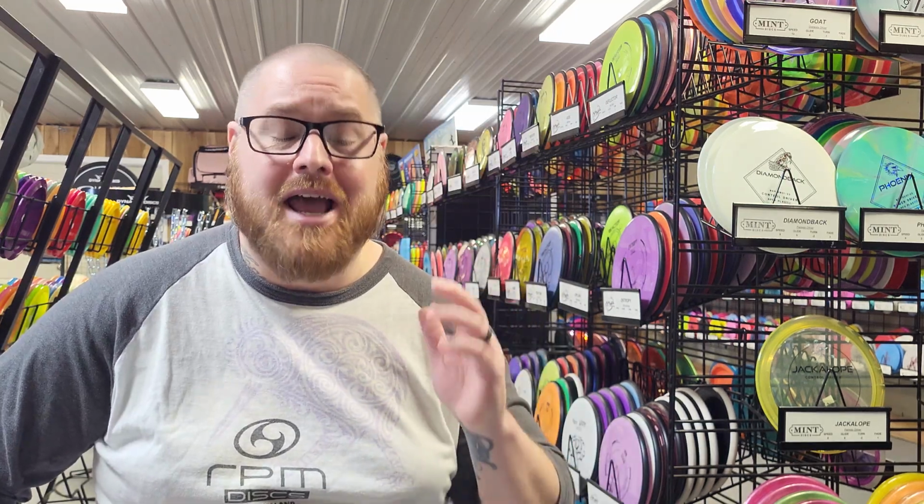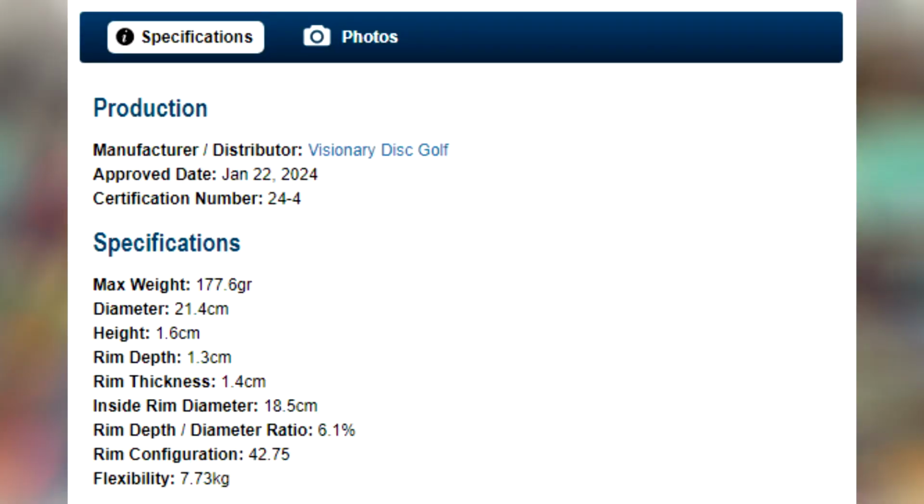Now, the name of this new disc on the market is the Amethyst, which, might I say, is taking a page directly out of Latitude 64's book with the easy-to-throw line. They have the Ruby, Sapphire, Pearl, and many other discs that are right in line with this naming system. Latitude going to be like, no! Aside from this information on the PDGA approval page for the Amethyst, there is no other information online about this disc. Now let's talk about Visionary Disc Golf.